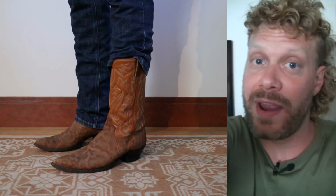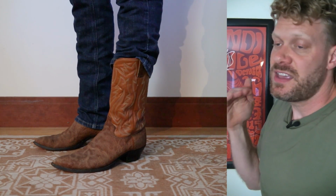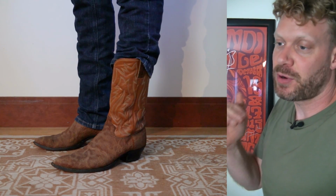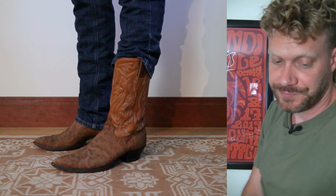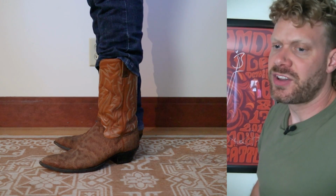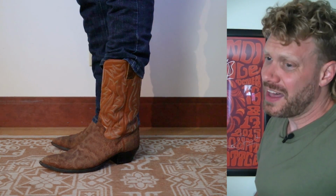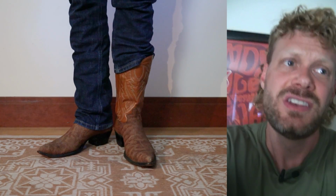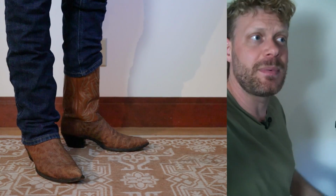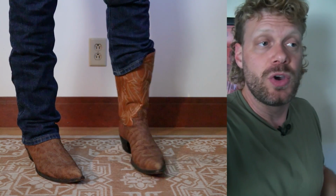That's really where it counts with the width size, is that your arch placement is in the perfect spot, and I can really feel it on the left boot especially. Got a good heel stop there, which you really don't feel in a lot of modern boots these days. So it's nice to feel a little bit of a heel stop. That could also be because of the previous owner, who definitely broke in these boots quite a bit.